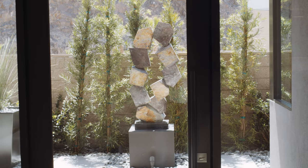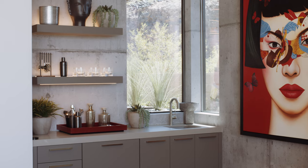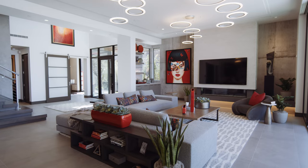It's an art piece, and I love that about Christopher Holmes. His craftsmanship and what he chooses for his interior design, you can tell that he chooses it very wisely. As you have beautiful paintings, you have exterior, interior, and you have gorgeous stonework.